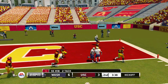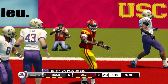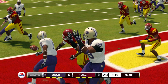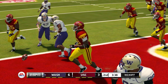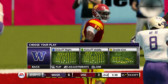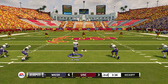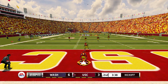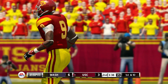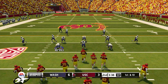He's going to try and scramble. They don't get it. They line up to kick this one away. He really got a hold of that kick. This one's going to be down in the end zone for a touchback. In a game that's this close, you can't afford to waste possessions.